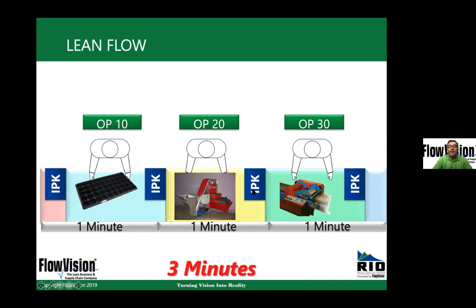Now with my line wet, and if it takes a minute to do the work in each of the operations, every minute I should see a product flow off of the end of the line. So that means the first one came out in 3 minutes. The next 49 should come out in 49 minutes. So my order of 50 now came out in 52 minutes. So my lead time is now 52 minutes compared to the first slide that I showed you, which was 150 minutes. But we didn't reduce the labor time.